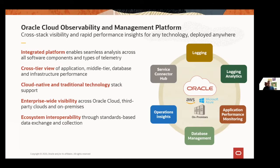We did an announcement in October of a new observability and management platform. This would be one of our main Open World announcements that we were going to be making, but of course COVID has changed the way that we've been doing that, so we've been doing virtual sessions. We announced this in early October, and it's a range of services that pull together that full stack visibility that I talked about.